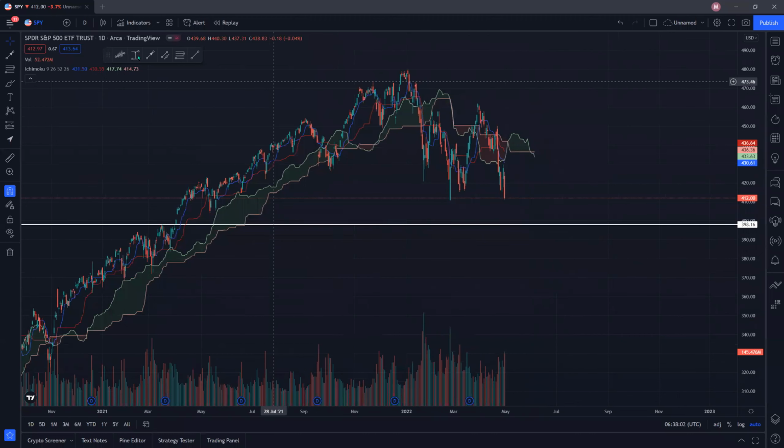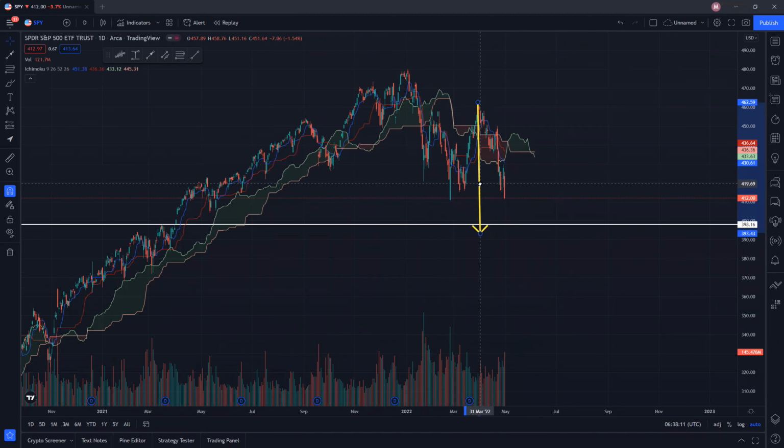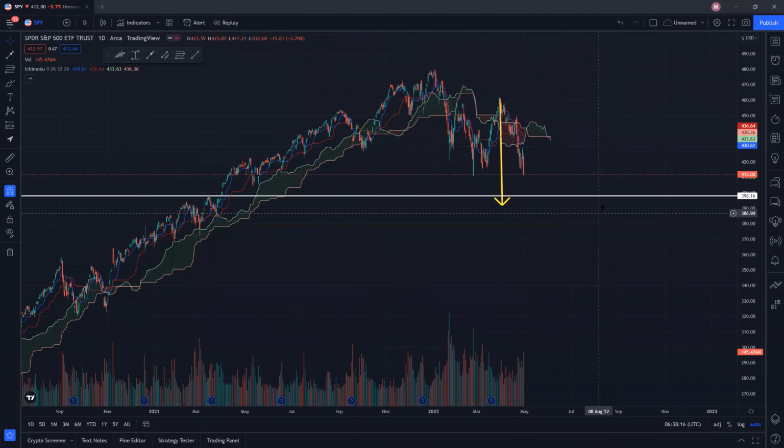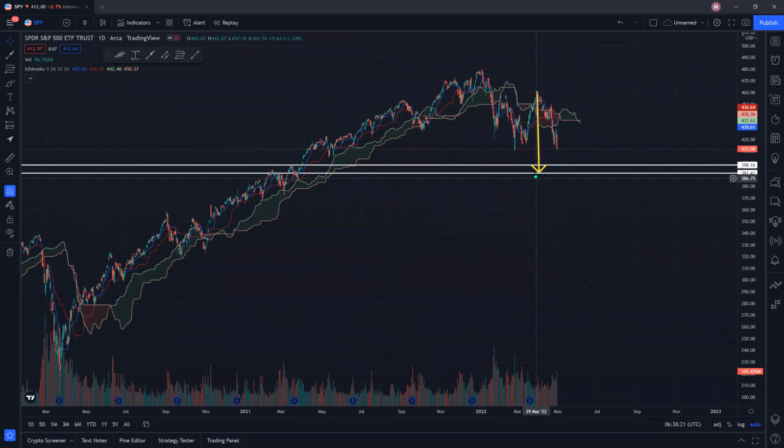So let's take a look at the corrective waves. You can see that this was the first wave down from a high of about 480 to a low of 410. So this is the first wave down. Second wave, we may be looking at around these levels here at around 390. So 390 is just below this 400 psychological support, 390 as the first support.